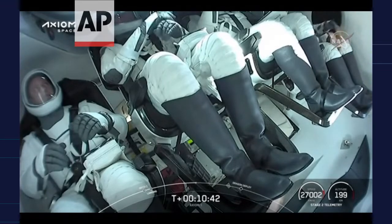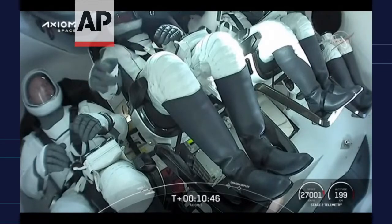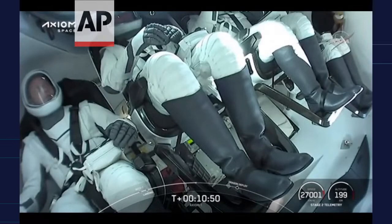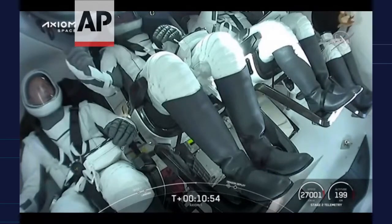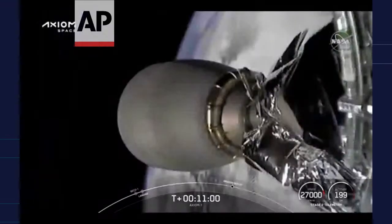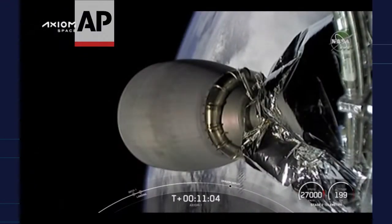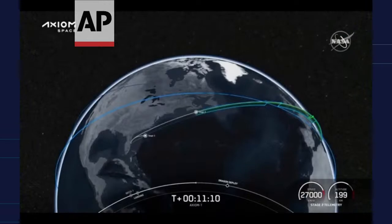Love it. So right now, the second stage is basically preparing for Dragon separation. The next step now that, as we said, Dragon has nominal orbital insertion, the second stage and Dragon will separate. Views there of our MVAC engine now shut off, no longer glowing that lovely shade of orange.